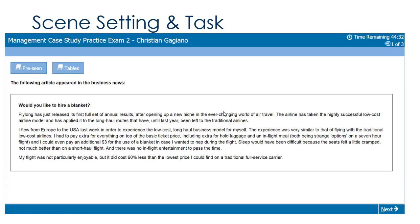Once you get into the exam, you'll have a scenario, usually in the form of an email or a report or an article. That scenario will set the scene for the questions that are about to follow. Often you'll get an email from a boss, for example, asking for your help with something. It's important also to mention that you do have access to the Prescene document at any stage if you want to pull it up. It's a clean copy of the Prescene document.